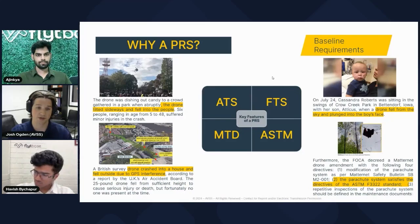And then a manual triggering device. Some people think of a manual triggering device as, okay, a big red button. That's true, that could be one thing, but it doesn't have to be. It can be segregated completely from other operations. Now, for certain European rules, you do need segregation, but it still can be a deployment from a computer screen. It's about how that message is received and deployed, and that it's not necessarily tied into the drone, depending on the country. And then finally, ASTM.